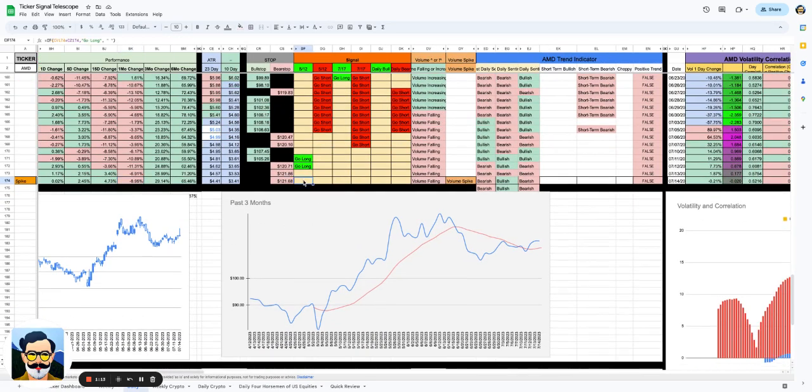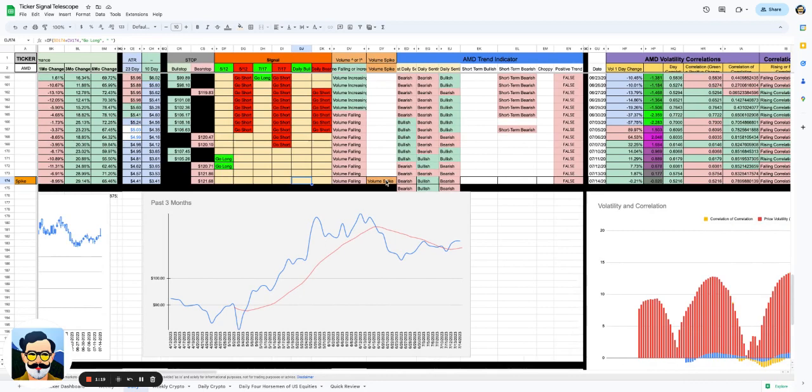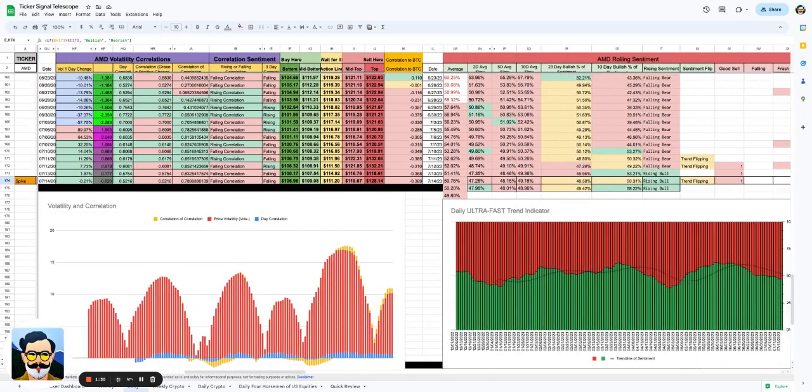We can see that we do not have a go long or go short on the short term, intermediate term, or longer term. That's a little concerning, but I'd rather see it go sideways than necessarily go down. We do have a bearish on the short term, a bullish on the intermediate term, and a bearish on the longer term. I would default to that bearish on the longer term. So I would say we're probably bearish right now in AMD.